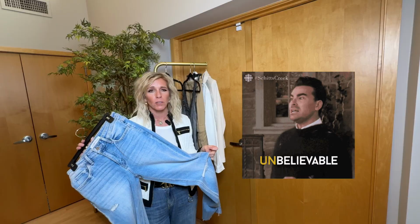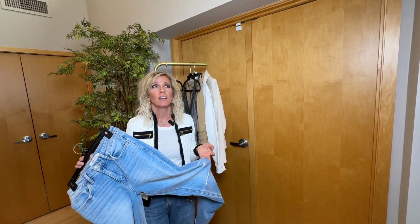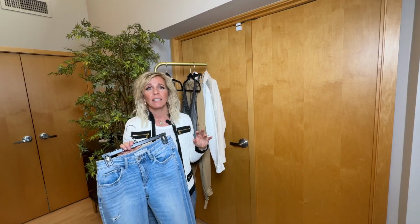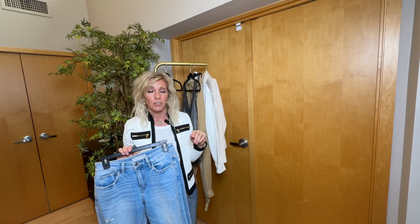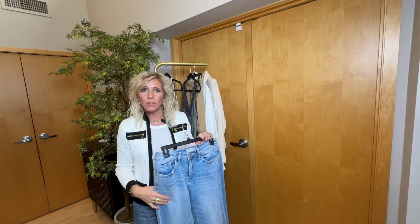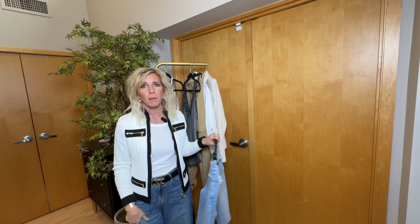I don't know about you, but there was a period, right before COVID, I mean, you couldn't find any jeans without holes. It was really, really hard. You could, but you had to look. Now, most of the jeans don't have holes, which I love. I love that clean look, like the pants I have on.